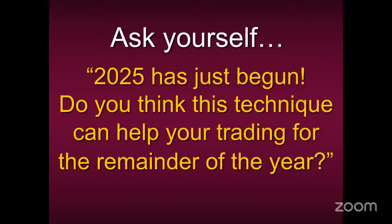2025 has just begun. We're just in the 3rd week of the year, okay? Do you think this technique can help your trading for the remainder of the year? I think all of you are shaking your heads up and down saying definitely it could.